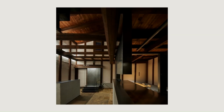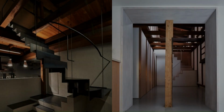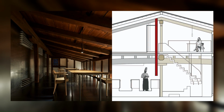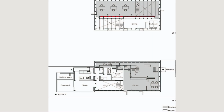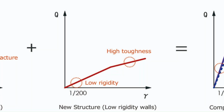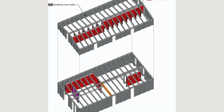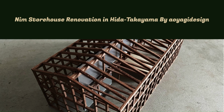Structural design concept: the mud walls of storehouses are thicker than those of houses and have extremely high shear strength. In addition, the outer walls in the longitudinal direction have sufficient seismic resistance because of the minimal openings. On the other hand, the openings in the transverse direction are large, and part of the mud wall had been removed in this building. As a result, there was a lack of seismic resistance on the 1st floor.